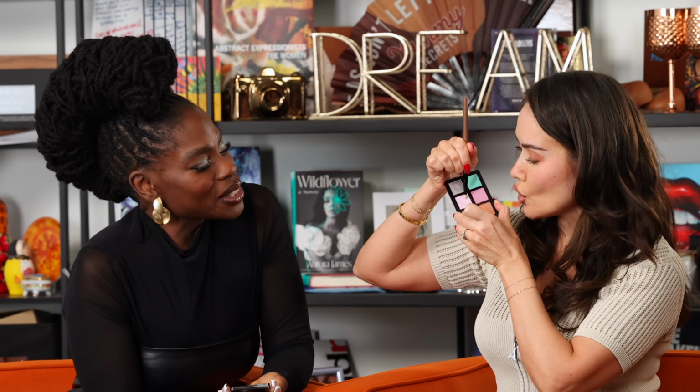All right, so I just dipped into this shade here. That chrome's gonna look so pretty on you. Pinky, kind of golden teal. Yeah, and I'm gonna do the same thing that you did. These are your tones. These are definitely your tones. I love it. It's so good.